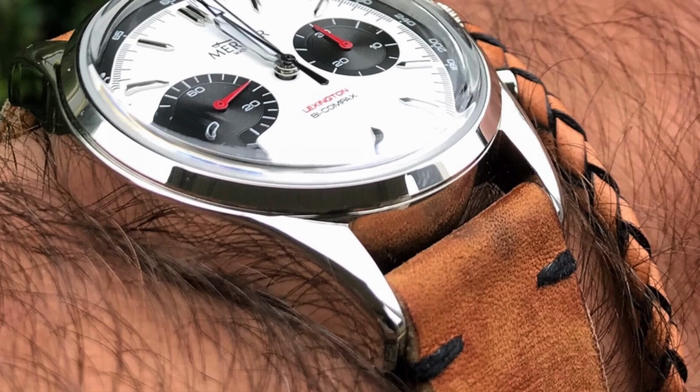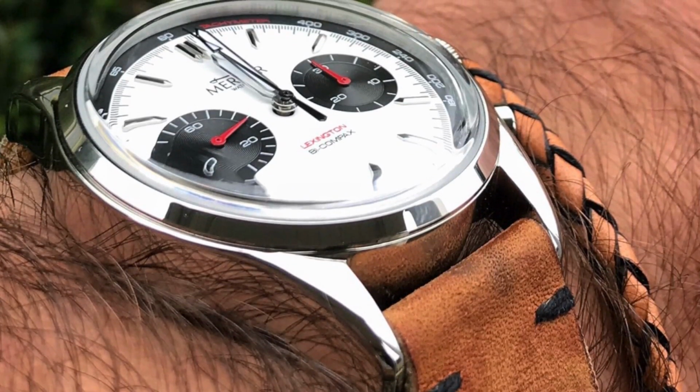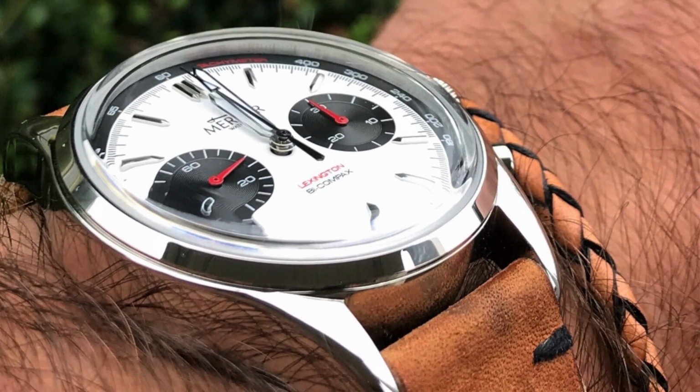Yeah, you do get a lot of value for money. And don't get me wrong, I still appreciate the higher end. I still love the higher end. But there's really something to be said for some of these fantastic brands coming out. So we've got a domed sapphire, I presume. I may be wrong. That may be a hardened mineral. Yeah. Gives that vintage feel.